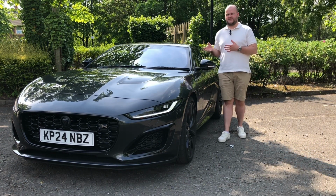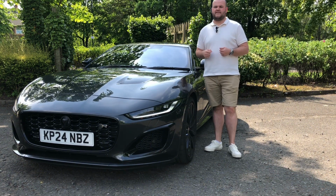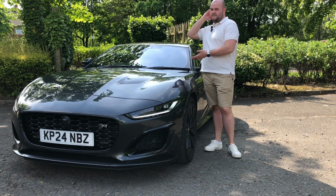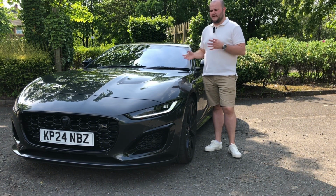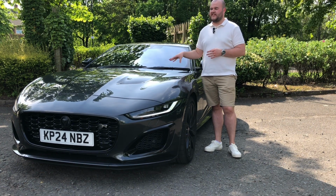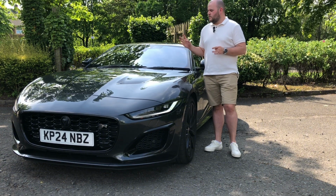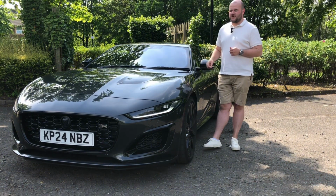Now the F-Type range starts from around £68,000 for the P300, which is still a very good engine, and as the name suggests, it's a 300 horsepower, rear wheel drive car, so you're going to have loads of fun with that. This one goes over the 100 grand mark, tipping the scales at 109, with only a couple of optional extras. I think the base price for this is around 103, so it really needs to justify the cost.